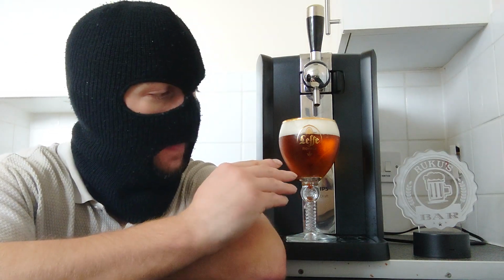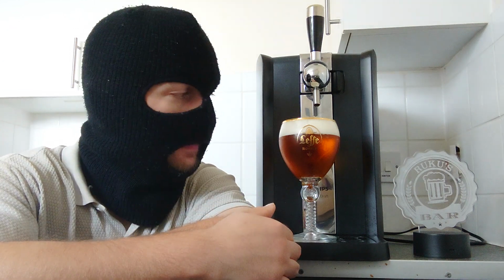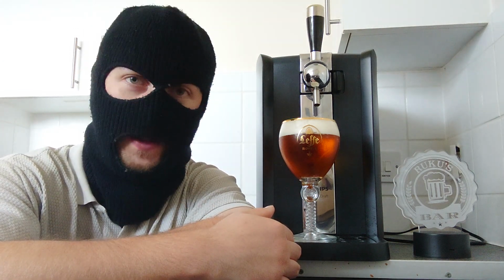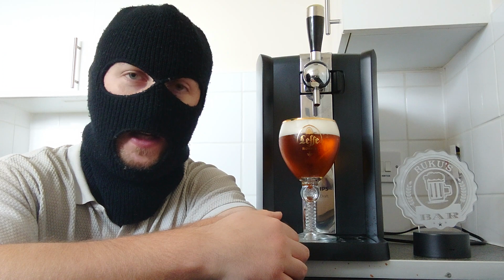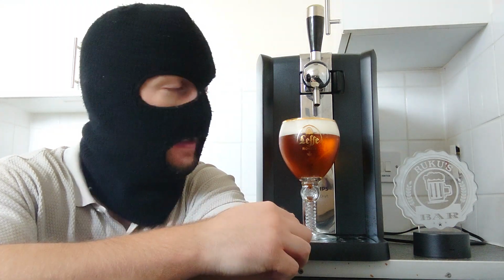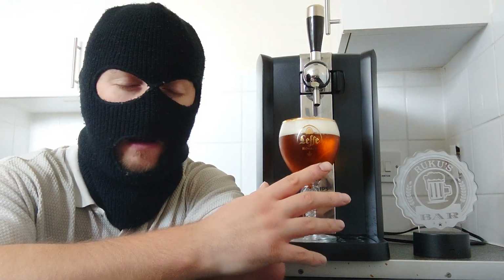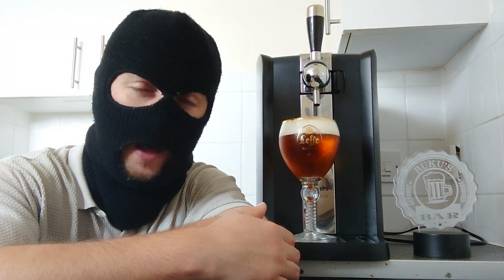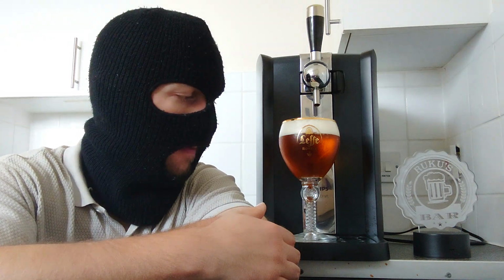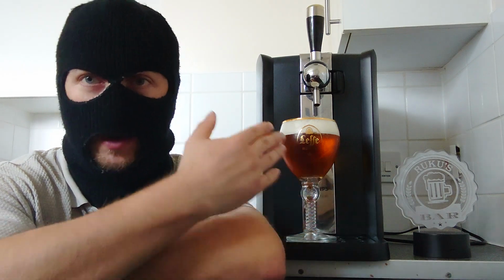Now, this uses 3 different types of hops. It's from Belgium, 7.5%. And the interesting thing is that one of the ingredients is American hops, and that is Cascade. I can't remember what this tasted like 10, 12 years ago, but I'm going to revisit it, this time on the Perfect Draft.